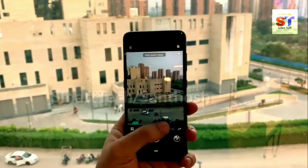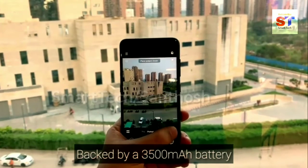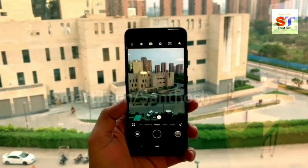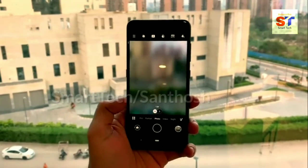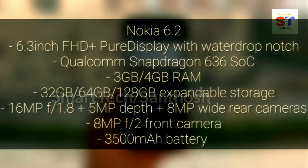And then there's the 3500 mAh battery, which is also the same as that of the Nokia 7.2. This also supports 10W charging and is claimed to have 16 days of standby time. And here's a quick look at the specifications of the Nokia 6.2.